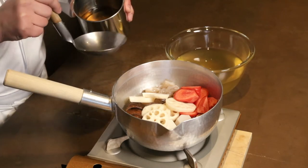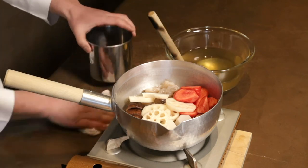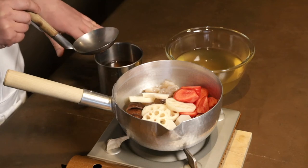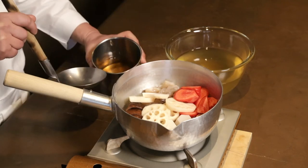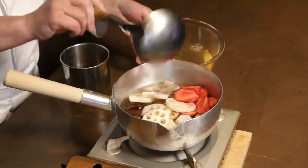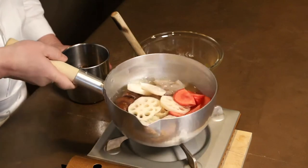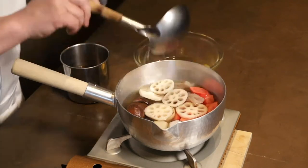Next is how much of this dried shiitake dashi to use. It depends on what kind of taste you're targeting. Shiitake has umami from guanylic acid, so if we combine it with ichiban dashi, we get a very rich, full umami. But if you put too much, the shiitake aroma becomes very strong and the nishime turns out overpowering, so you need to find a good balance.